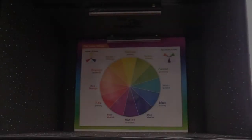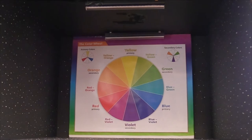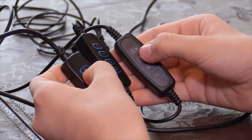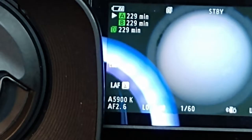I created my design by following these steps. Step 1, create a large black box and put a color wheel chart inside. Step 2, light the color wheel with 3 ring lights and change the color temperature for the lights until they reach 5,900 degrees Kelvin, which is the color temperature of the sun in space. We used one of my dad's professional video cameras to measure the color temperature.